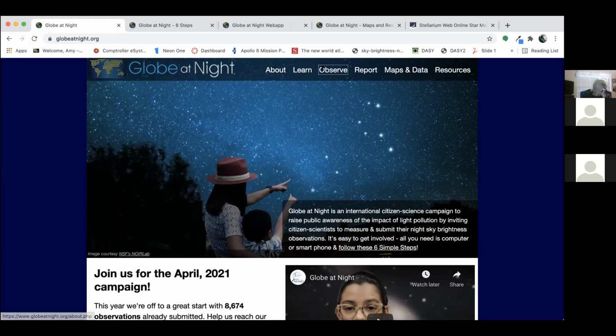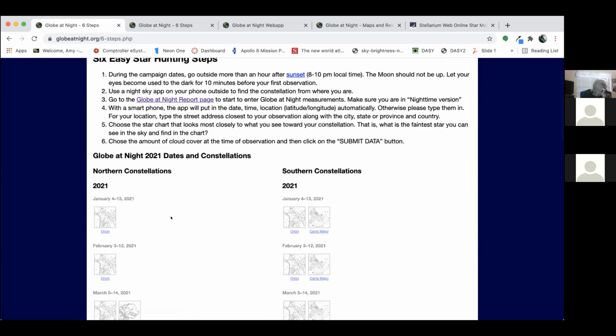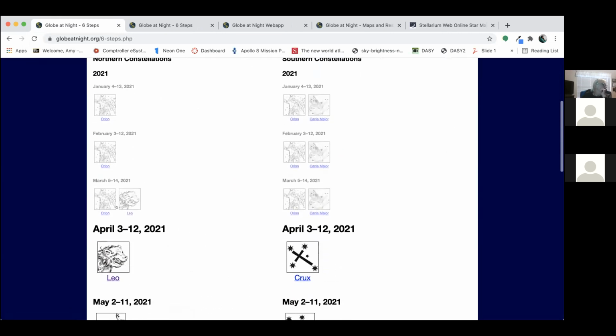And I just want to show you really quick what that means. First of all, I'm clicking on observe, and I just want to show you this week here is highlighted in black because it's International Dark Sky Week, and it's also Globe at Night's monthly campaign.